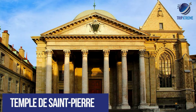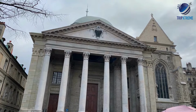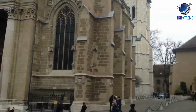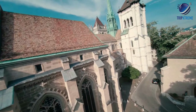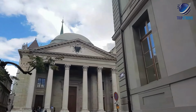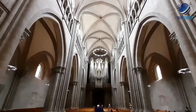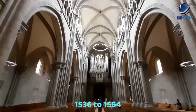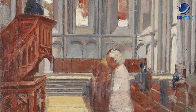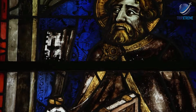At 3, it's the Temple de Saint-Pierre. Dating back to 1150 as the Cathedral of Saint-Pierre, the Romanesque church at the highest point of Geneva's Old Town features some Gothic elements. During the Protestant Reformation, in which Geneva played an important role, the name was changed to Temple de Saint-Pierre and it became a Protestant church. John Calvin preached sermons here from 1536 to 1564, and his followers stripped out the altars, paintings and statuary, leaving only the carved capitals and the stained glass from its original decoration.